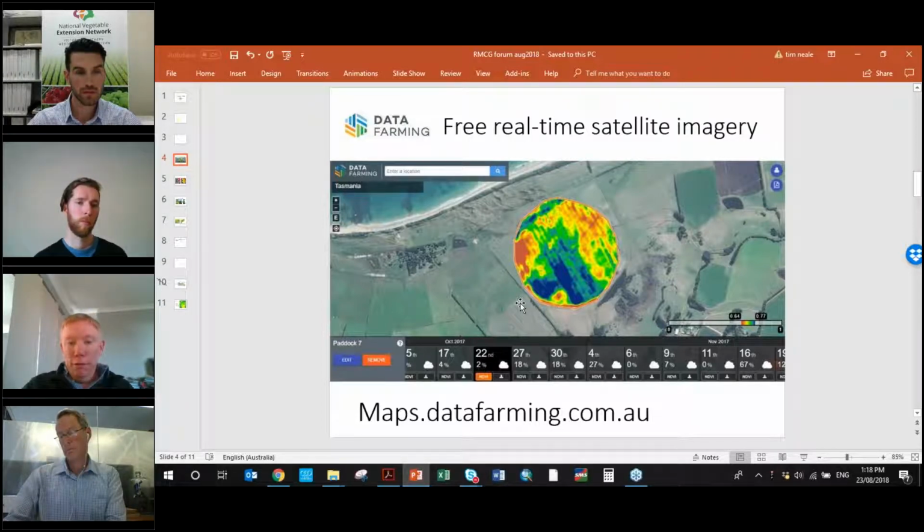And it essentially does what Justin and David talked about already, where you can do NDVI analysis of your farm. You just draw your paddock boundaries in. It will give you access to all the dates, and I'll jump to a live version in a second. And you can get real-time updated NDVI for anywhere in the world, essentially. And like was mentioned before, there's a few things you've got to be aware of, and I'll go through some of those in a minute.